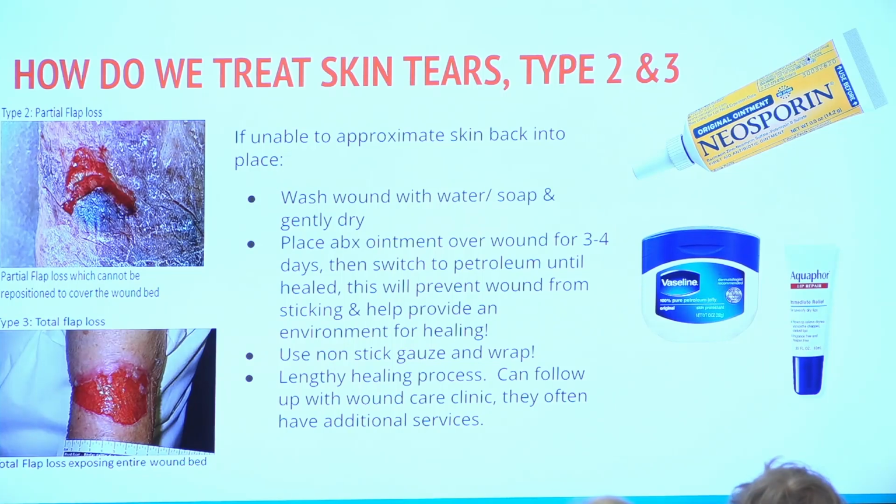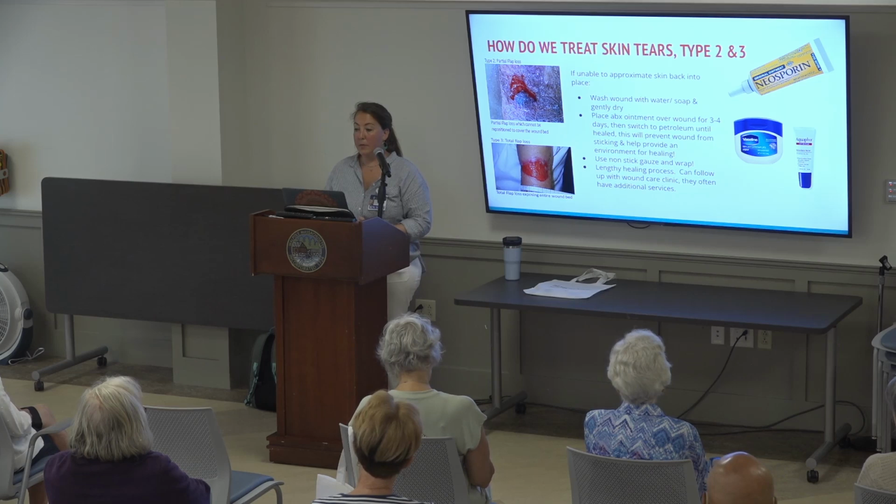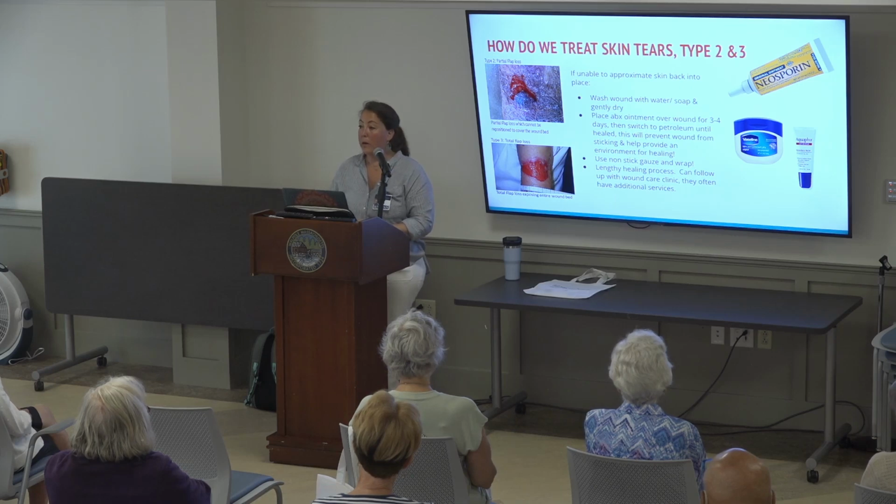And then if we're unable to approximate the skin back, we'll keep it covered with a non-stick dressing. I know that BI Needham has a pretty extensive wound care clinic, with specialists and specialized creams, ointments, and dressing types. They'll see people a couple times a week to keep an eye on the progress of any wound, not just skin tears, but really any type of wound. So referral to a wound care clinic might occur depending on the extent of the injury.